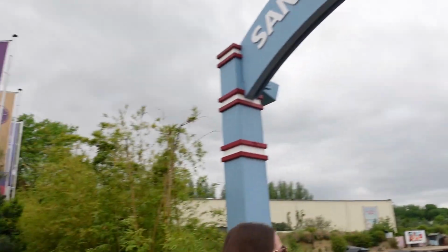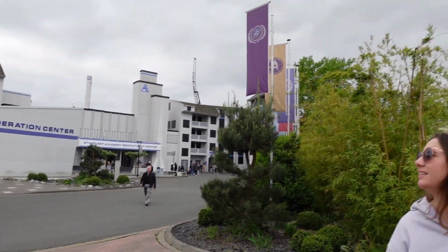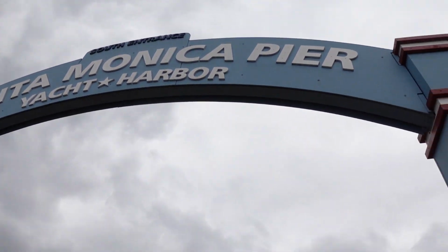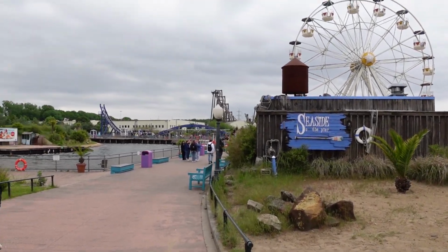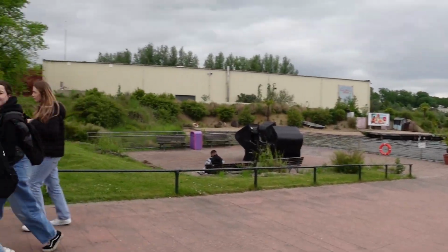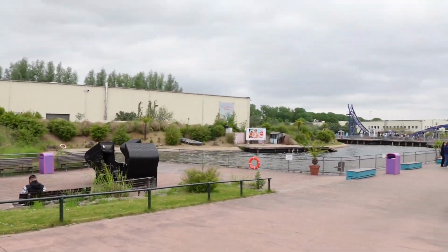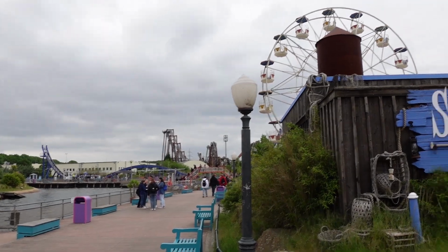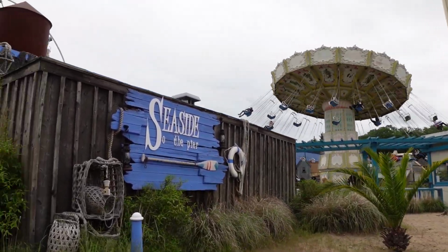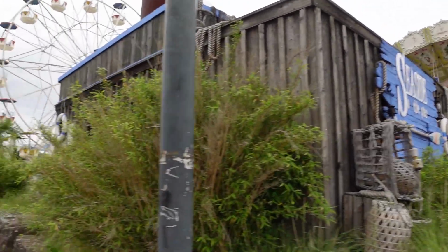Front row was brilliant. There was so much floater in it, wasn't there, Lou? Like going over their inversions. We're now leaving Federation Center and heading into Santa Monica Harbor. So strangely, this is themed to a theme park in California. So they have a pier called Santa Monica Pier where there's a little tiny roller coaster, but here they've got an SLC. I mean, yeah, the seaside or the pier.